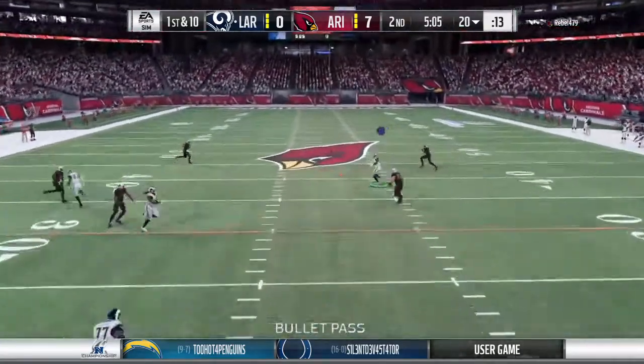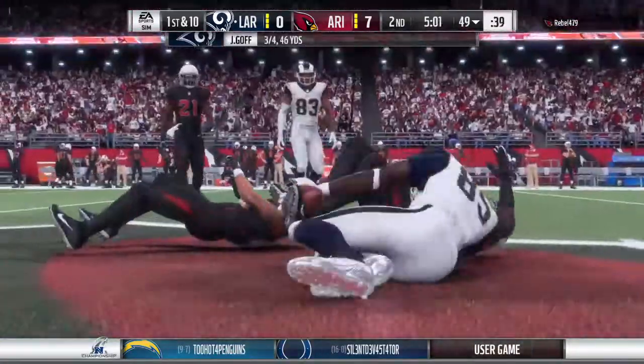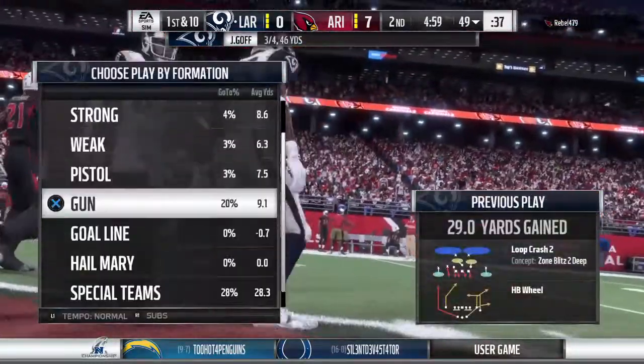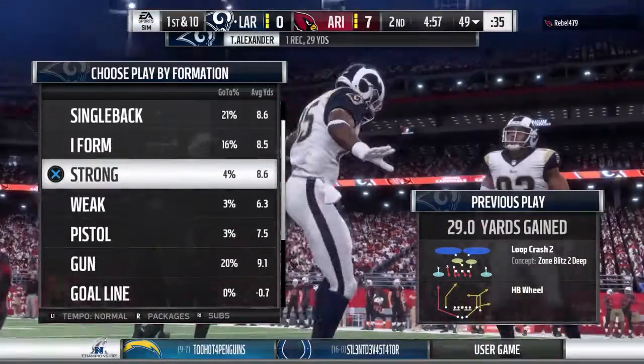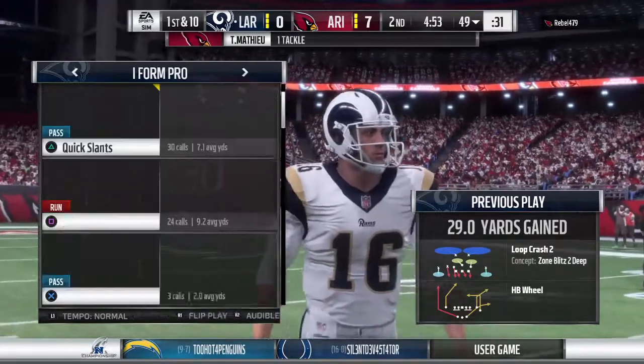First down, it's gone. Got his man complete over the middle. It's Alexander. And he takes this one just shy of midfield all the way to the 49. He got 29 yards that time.